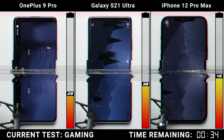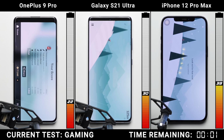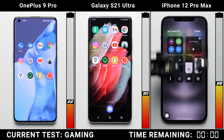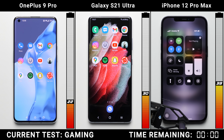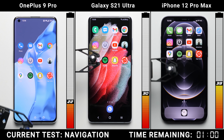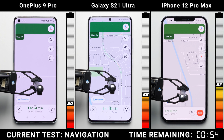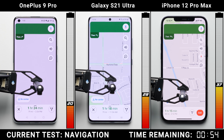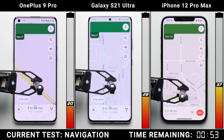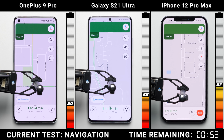And that's pretty much exactly what we see. The iPhone drains by 11%, while the OnePlus actually does better than the Galaxy, dropping by 13% compared to the 15-point drop on the S21. Which is interesting because that makes the OnePlus 2 for 2 in the most processor-intensive tests, with it doing better than the Galaxy in both the browser test and in the gaming test, despite having the same processor and a smaller battery. So it looks like OnePlus may somehow be getting more efficient usage out of the Snapdragon 888.